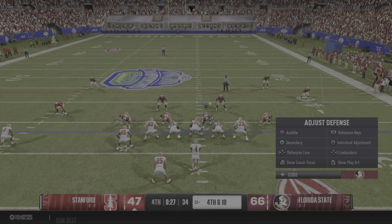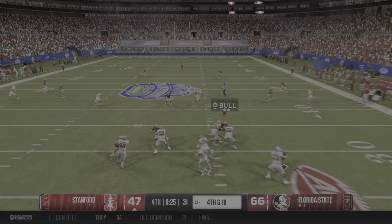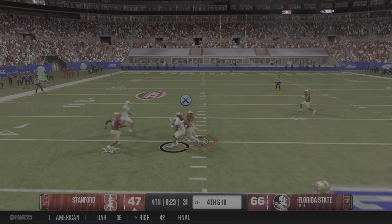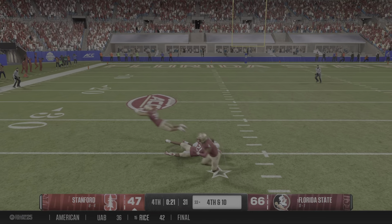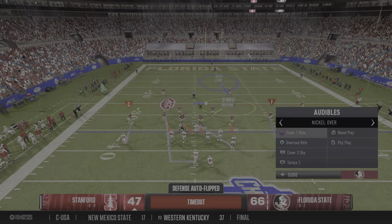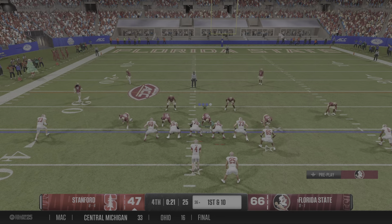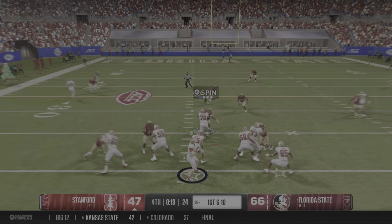It's a bit of a risk. With that clock looking the way it looks right now, I think you've got to go for it here and hope to convert on fourth and long. He's got it. A fourth down conversion. Drive stays alive. The offense will spend a timeout to stop the clock. 21 seconds remaining. Stanford getting set for first and 10 now.